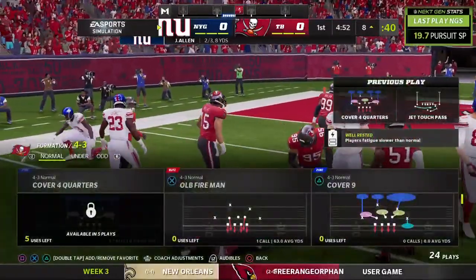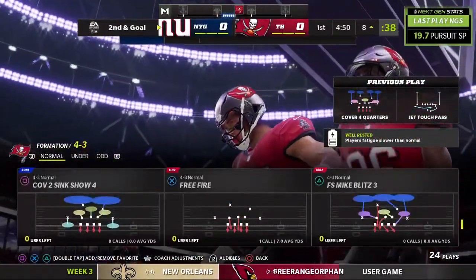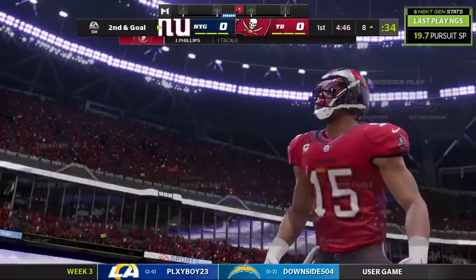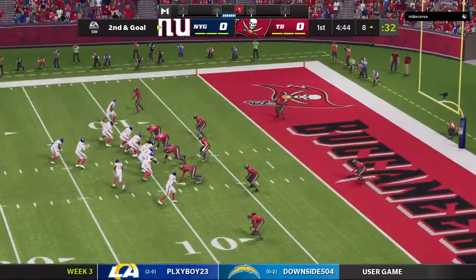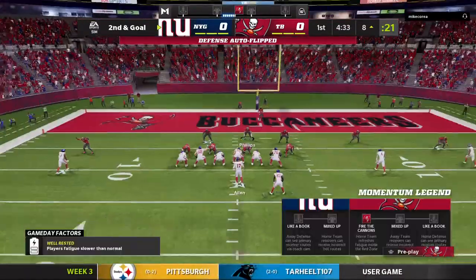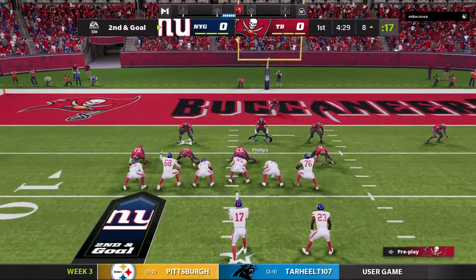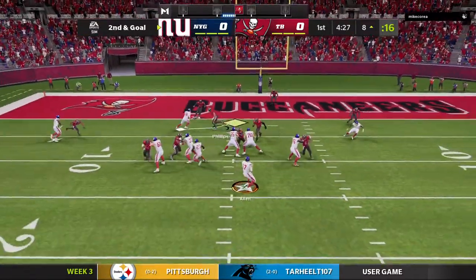And running room hard to come by here. He gets it down to the 8. Well, sometimes it's hard to take your eyes off this guy at the linebacker position. He can really cover some ground, and he did there to make that play. Here's 2nd and goal, operating from the 8-yard line. Play action. Now it's Allen.